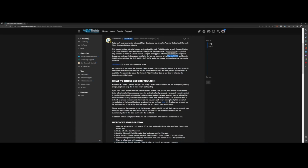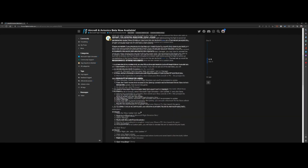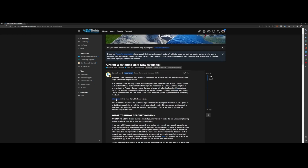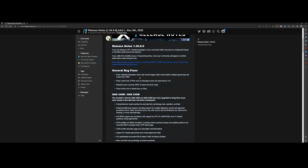So moving back to the release notes, there's nothing much here, because where did they hide it? Well, they hide it here. Here's the full release notes. So first of all, there are some general bug fixes. For example, for the helicopters, when you use the Legacy flight model, it wouldn't work correctly. That's now being fixed. I'm not sure why you would use the Legacy flight model, but if you would, that's probably due to some other airplanes which are not supporting the modern flight model.